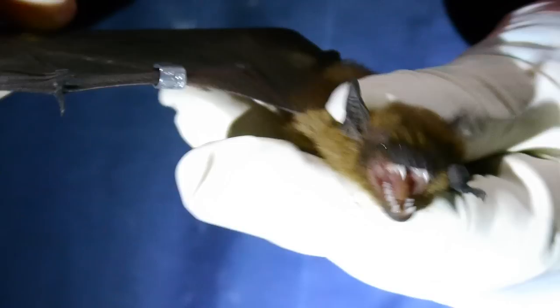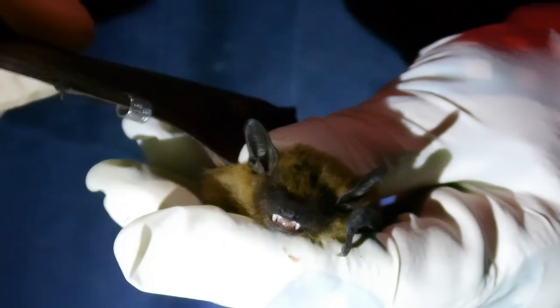So the big brown bat is actually one of our larger bats in the park, which may seem surprising because he looks so small. This bat only weighs about 18 grams, and we do sometimes see females in the range of 25 grams, but a pretty small bat.